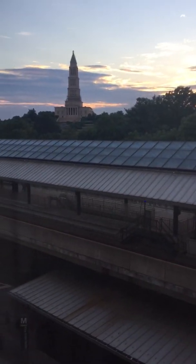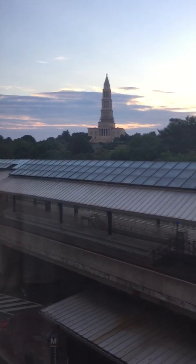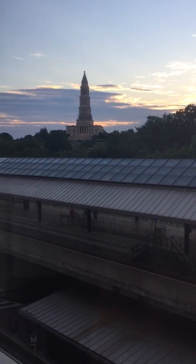A good view of trains. Oh, yeah. And a Capitol thing. The Washington Monument. That is not the Washington Monument. That is like some sort of Masonic. The Washington Masonic Monument. Excuse me. All right, anyway, at least you got the view of it. That's cool.